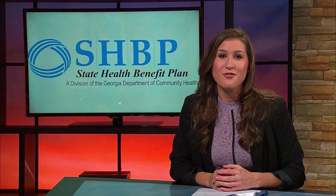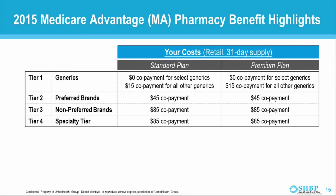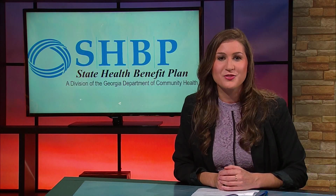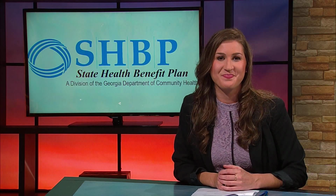This is what you will pay for a 1-month supply at a retail pharmacy. All generic drugs will be in Tier 1, as mentioned. Select generic drugs will now be available at a $0 copayment. You will be able to find a list of these drugs in the additional drug list that is part of the plan materials you will receive from United Healthcare. Similar to your medical benefits, the co-payments for each tier will remain the same.